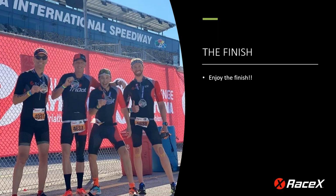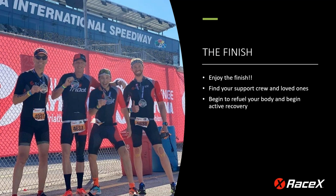So speaking of, enjoy the finish. Make sure you take it in. It is a very unique opportunity, very unique experience. So make sure that that is enjoyed to its fullest. Find your support crew and loved ones. There is a section where your support crew is allowed to be down there in that finisher area. So make a plan, maybe meet up with them, share a high five, a hug, or something like that as you enter into that finisher chute, and then begin to refuel your body and begin active recovery soon thereafter.